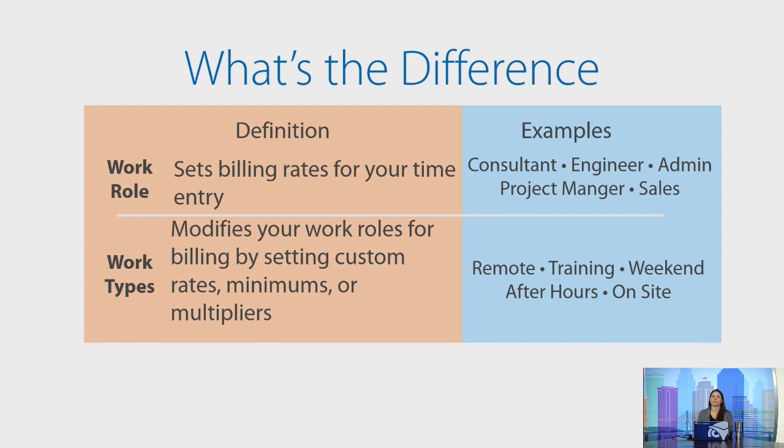It doesn't matter who's doing the work, it'll bill for that amount. We can also set up minimums. So saying if I send a senior technician on site, I don't want to bill for the 20 minutes it took them to finish the job. I want to bill for at minimum an hour if we actually took the time to send them out and have them working with the client on site.